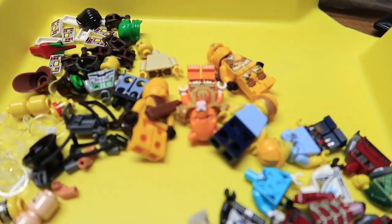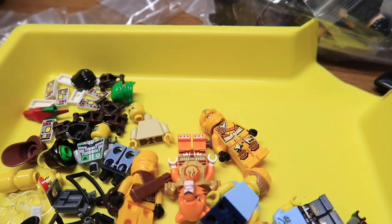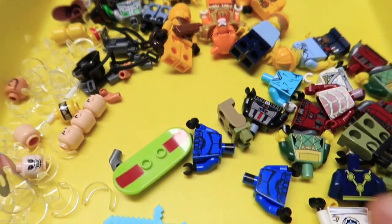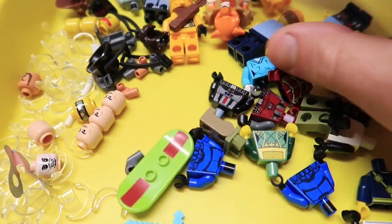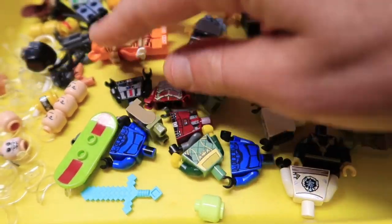And the holdover was $267. Is that with the shipping? No. So, got lots of good parts here. Got some good minifigs. Got these. And we will go through this, and then I'll do this at the end.